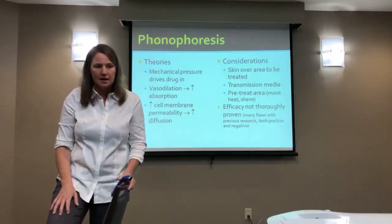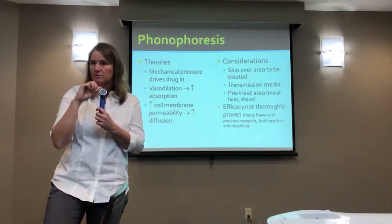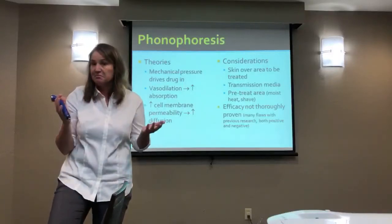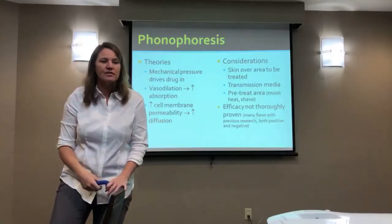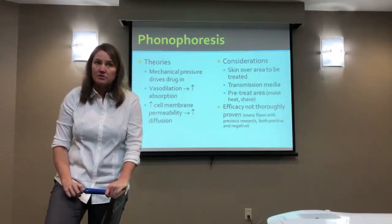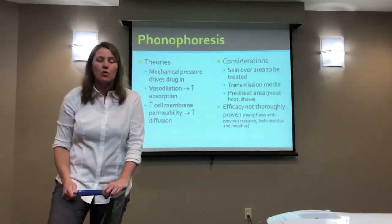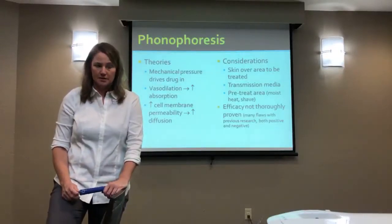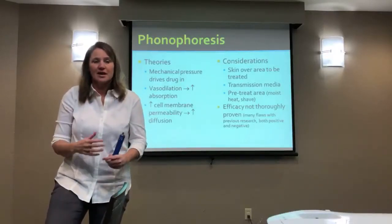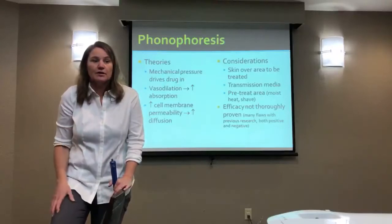I just think the theories behind it are that this is mechanical, it's physical, and that maybe it's going to take that drug and push it a little bit further in and make it get where it needs to, more of it, and get it more effective. That theory makes sense. Or the vasodilation could allow it to absorb better. Now, in my mind, vasodilation could channel it somewhere else and move it away from the area. Or increase cell membrane permeability, allowing it to diffuse into the cell, maybe being used. Perhaps it makes the tissue more responsive to it. A lot of these theories kind of make sense, but I'm not convinced. I don't know that they work.